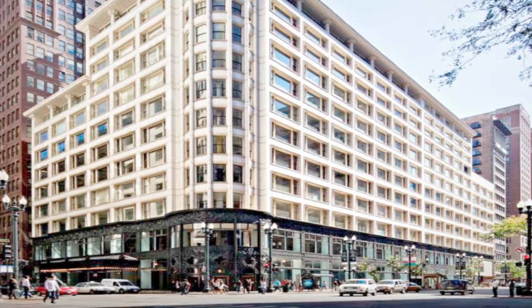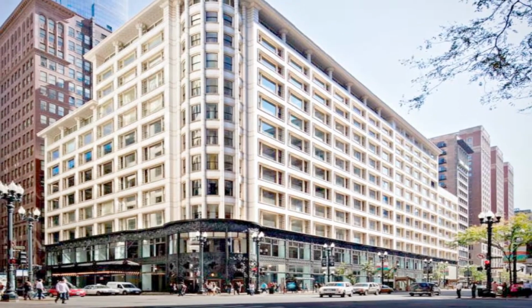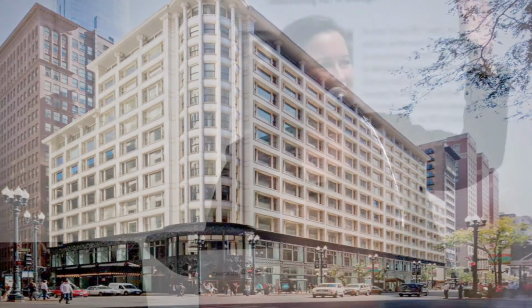How many of you have been inside the Carson's building when it was Carson's? Almost everyone. And how many of you have been inside it since it's been Target? Oh, it looks like almost the same amount. So Target has a very large office in Minneapolis. We have thousands of people up there, and that's where we're headquartered.